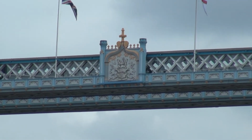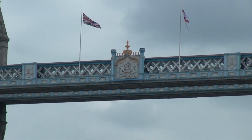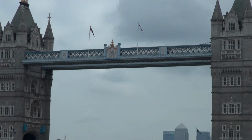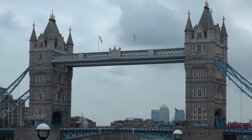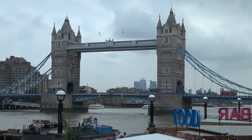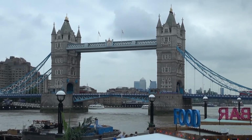The bridge consists of two bridge towers tied together at the upper level by two horizontal walkways, designed to withstand the horizontal tension forces exerted by the suspended sections of the bridge on the landward sides of the towers.